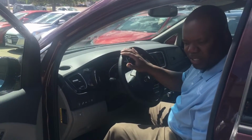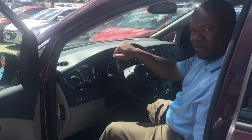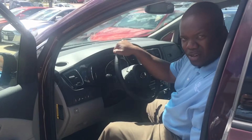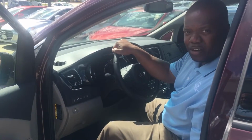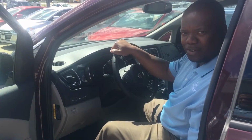This is a power seat. It is heated and ventilated, and then also the steering wheel is heated as well. So in the wintertime, you don't have to worry about if you left your gloves at home. It's going to be okay. The steering wheel is going to heat up just fine for you.